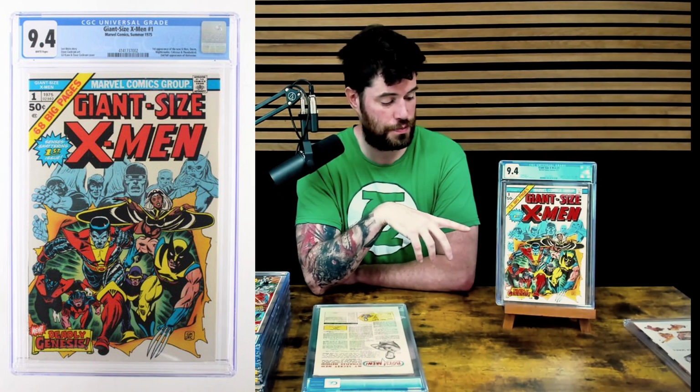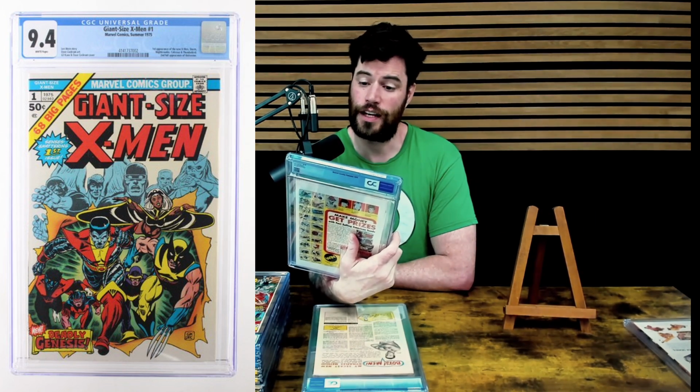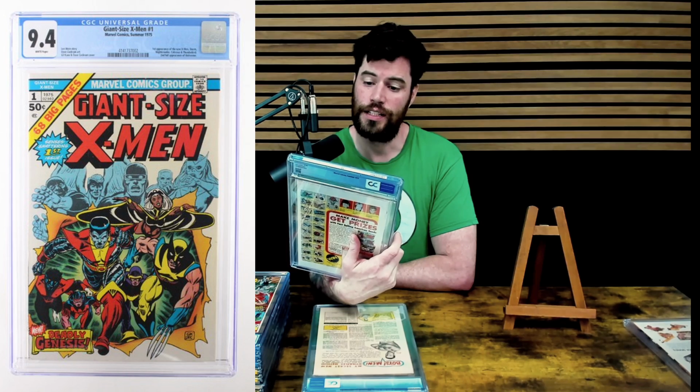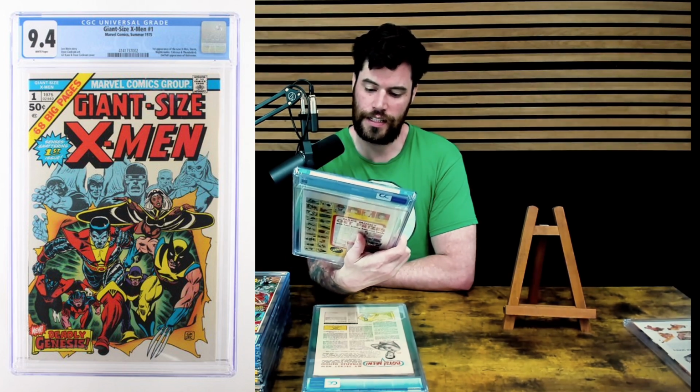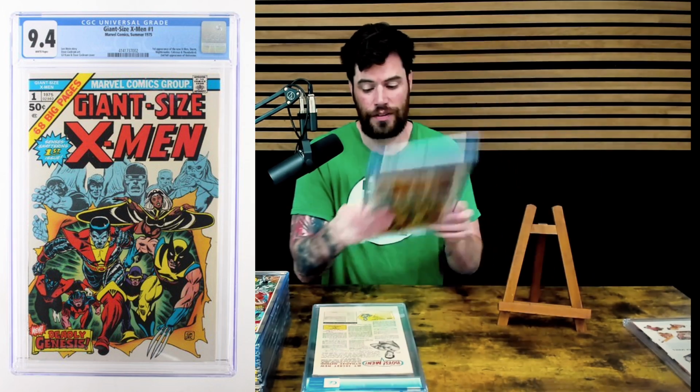this. Of course, people love this book, and we always have lots of these books in auction. Multiple grades. Second appearance of Wolverine, and actually a million different appearances of all the new X-Men. Who do we got here? Nightcrawler, Colossus, Thunderbird, and Storm. There we go. And Cyclops is the only one they kept. Got rid of all the other ones. But this is a 9.4.